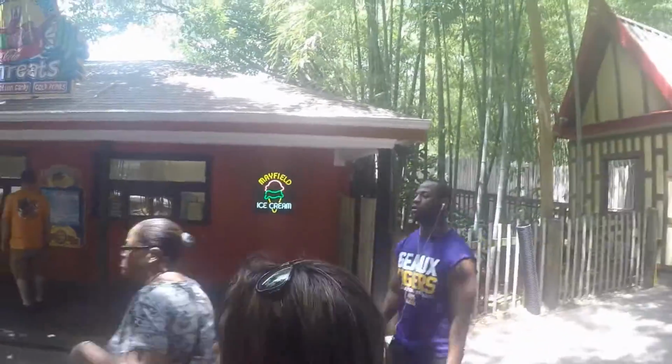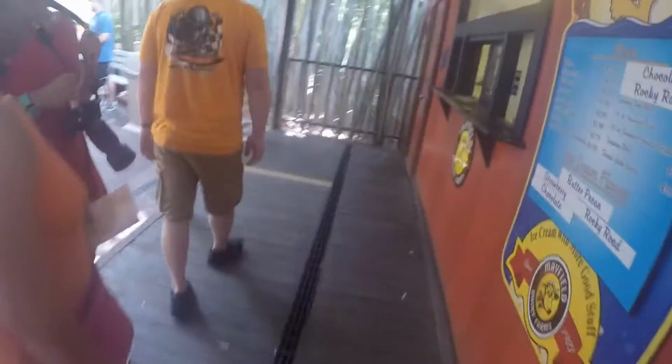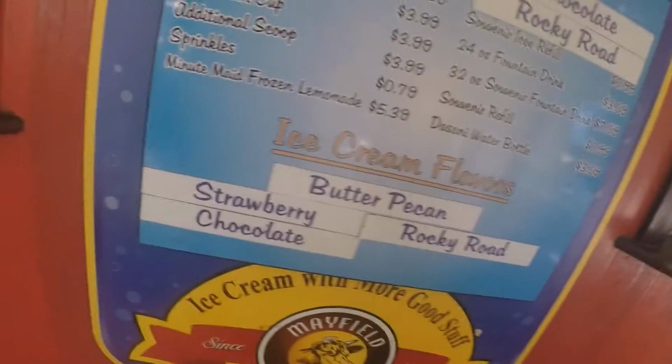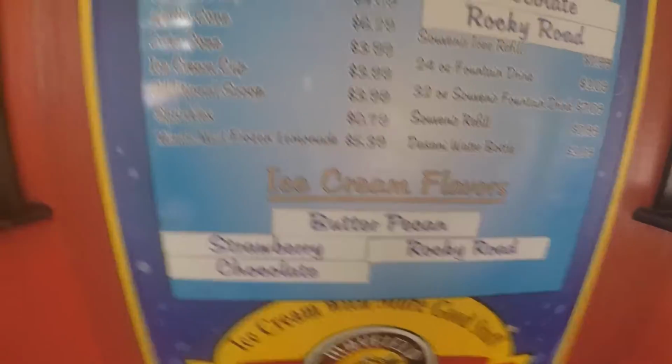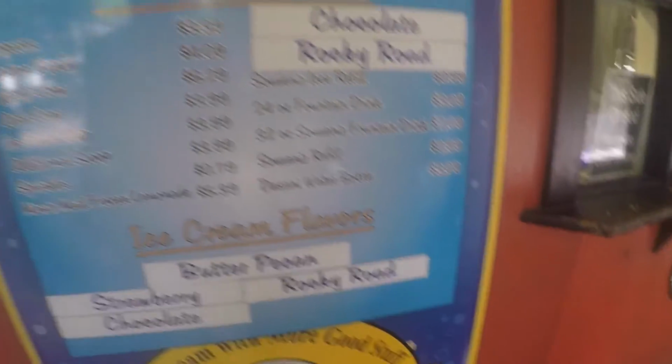Best exhibit right here. Ice cream. What's this? Got a 99. Look at that. You hang that on your fridge right there. You guys want any ice cream? Want any ice cream, babe? Chocolate Rocky Road. I actually want Dippin' Dots. I prefer Dippin' Dots. But I will get a drink, though. There's cotton candy there. Alright, do you want Dippin' Dots? Or you want this? I'm really feeling Dippin' Dots.